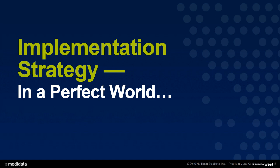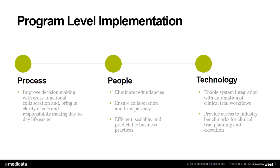So now we're moving into what our implementation strategy was, what we were calling it in a perfect world. There was an overall program that Joe mentioned that was the full platform, and then individual projects, of which eCOA was one within the program. The same methodology was followed throughout, and it was really process first. It wasn't where we went in a room and took our current process and just added things one on top of the other.